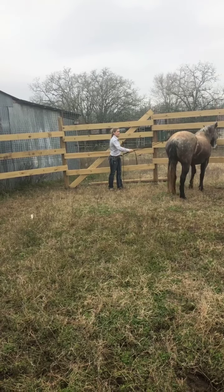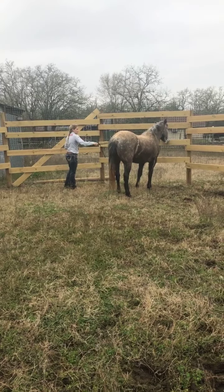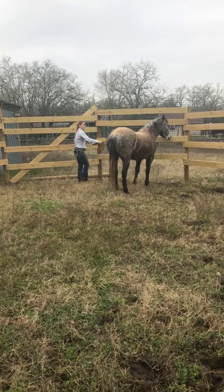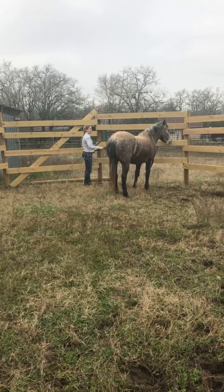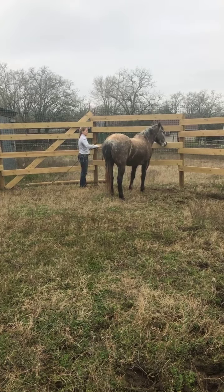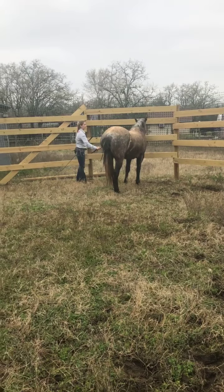And I go in, see if she'll let me approach the shoulder since I've been approaching her by. Good. Okay, so I'm back at the withers. And like I said, I'm just going to wait for another big sign of relaxation before I take it away.